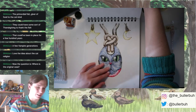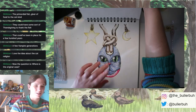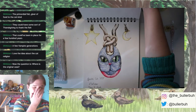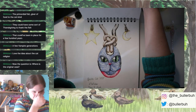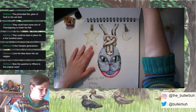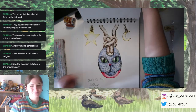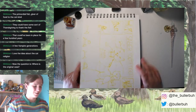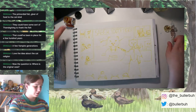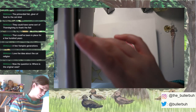We've got a pendant with a cat face. This is probably a special pendant with a cat god on it. But what cat god? Oh, it's a cat god of the night, obviously, because there were stars there. Right. What does the knot look like?